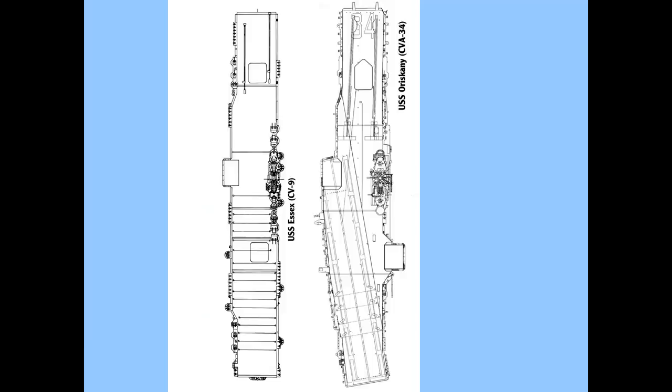Here's the big difference that came out. Late 50s, when this finally happened, comparison: Essex, the first of her class, on the left, and then the Oriskany on the other side, one of the 27 Charlies. The ship's length is the same because it's the same hull. They are basically the same ships underneath. The engineering plants are identical and everything else. The difference being, of course, the layout for the thing.